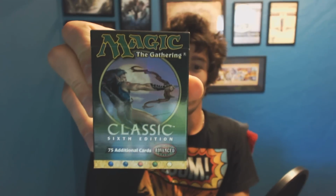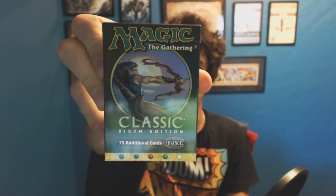Wow, what the heck is that? I don't even know. Classic 6th edition, 75 additional cards. Wow. Now, I didn't buy all of these, I will say again.